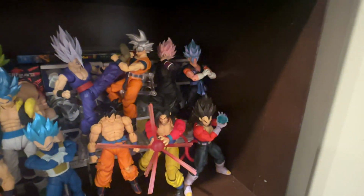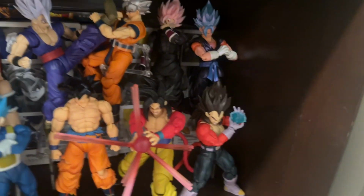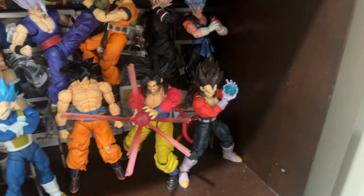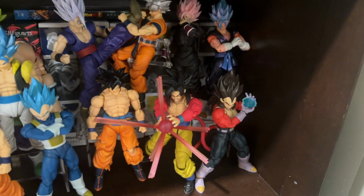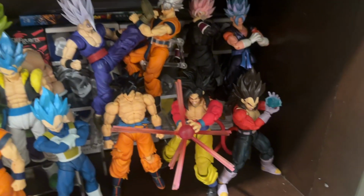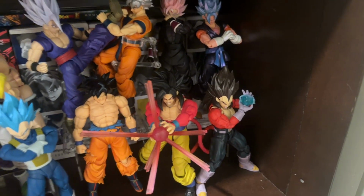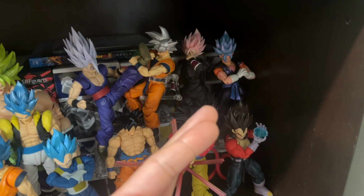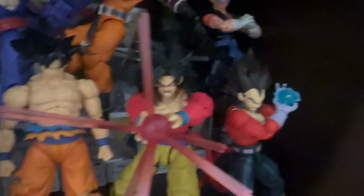And then last but not least, this isn't really Dragon Ball Super. This is more so my non-canon, miscellaneous area. We got Super Saiyan 4 Goku and Vegeta. Now, I'm not the biggest fan of GT, no offense. But dude, Super Saiyan 4 has to be one of the coolest transformations in all of Dragon Ball. So it has a very special place in my heart. So hopefully, fingers crossed, they'll release a Super Saiyan 4 Gogeta soon. But until then, I'm happy with the Goku and Vegeta here looking really cool side by side.